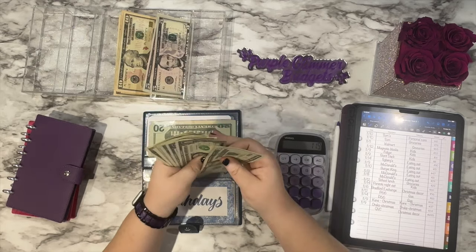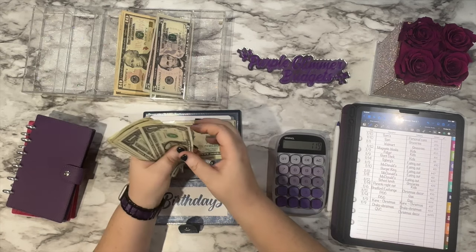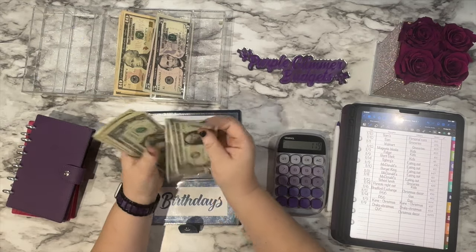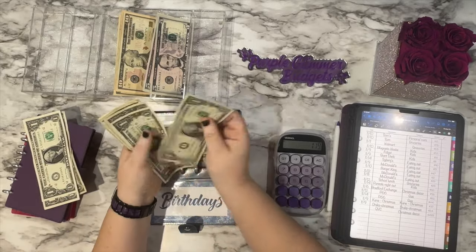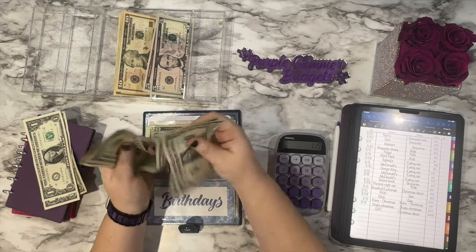Since I know that I need to buff up my daughter's birthday money, I'm going to put this here. 1, 2, and then I'm going to break this. I don't want to stuff this money in singles. So 1, 2, 3, 4. So this should be 15. 1, 2, 3, 4, 5, 6, 7, 8, 9, 10, 11, 12, 13, 14, 15.